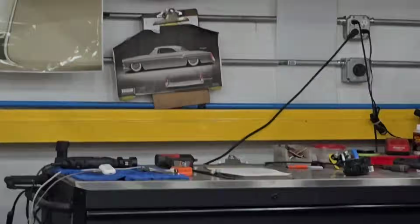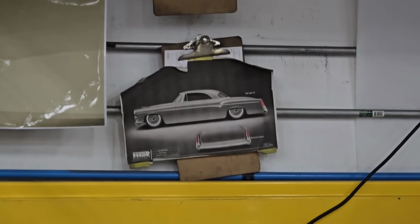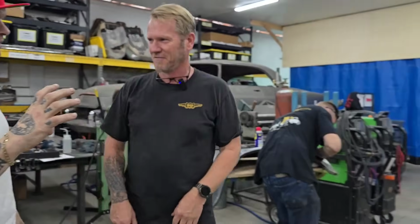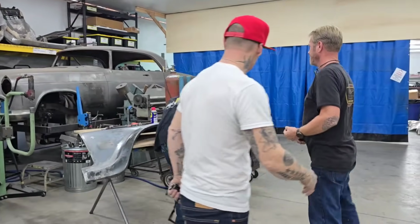I think that's going to be my next one. I think I want to section something. I've sectioned, I've probably done 15 cars. It just brings everything into proportion. It brings it a little bit better. You know what I mean? It just looks better.